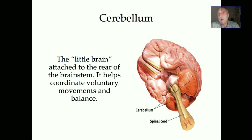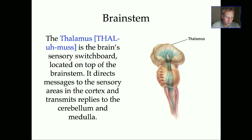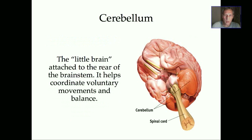Athletes, you're probably familiar with the term muscle memory, or musicians too. Muscle memory, playing a piano, playing guitar, anything where you need those really highly coordinated movements. There are other parts of the brain involved in those movements, but the coordination of those movements, the sequencing of those movements, heavily involves the cerebellum.